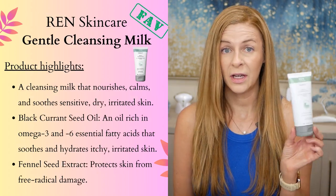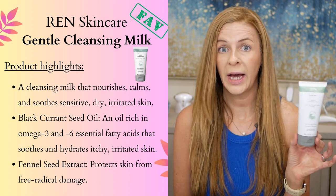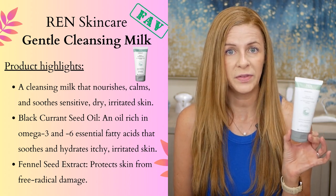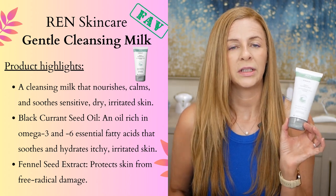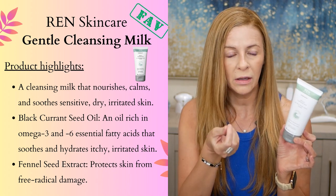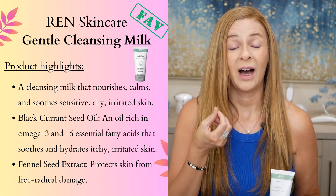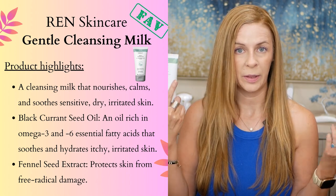One of my favorites is the Ren Cream Milk Cleanser. Holy cow, this is stunning. If you have sensitive skin, this is beautiful. I love the texture of it. It's very creamy, it's very milky. It is also very hydrating. Calms, it soothes. I've been using this for probably about 6 weeks now.